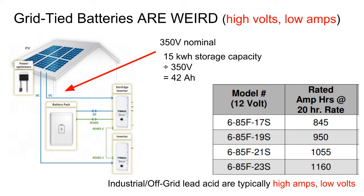Well, a volt times an amp is a watt. If you have high voltage, you have low amperage. If you have a 350 volt battery and a 15 kilowatt hour battery bank, a lot of these banks are not 15 kilowatt hours. They're 7 kilowatt hours, so they're half this. But let's just go and say 15 kilowatt hours.